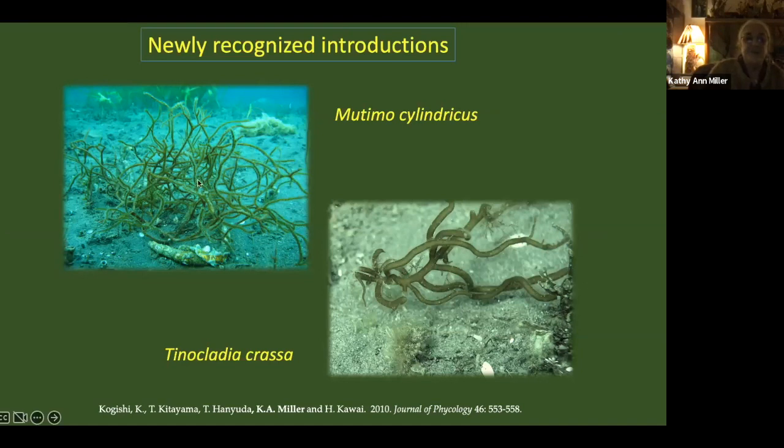Bulbocladia cylindricus is this funny little thing, also in Japan and Korea. I knew it was an unusual plant. I collaborated with some Japanese phycologists, and we demonstrated that it is a Japanese species that is new to California. When it arrived, we don't know. And now there's a paper right in press. We just discovered that Tynophycus crassa is a Japanese species that fairly recently got to California, but we don't know when. These both, as you see, grow in sandy habitats. That's not the kind of place where people look for seaweeds so much. And it's a good place for non-native seaweeds to settle without competition from the natives. So these are growing on pebbles and shells.